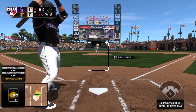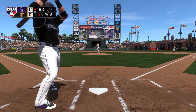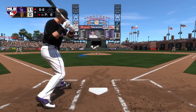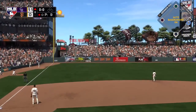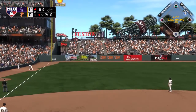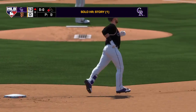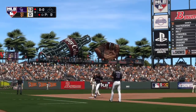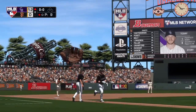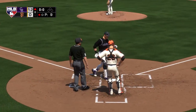The batter, stepping into the box, Trevor Story. He flew out in his last at-bat. Hit high and deep out to left. Going back is the left fielder. Oh! Big Dog's gotta eat. A solo home run here off the bat of Trevor Story as the blowout continues.